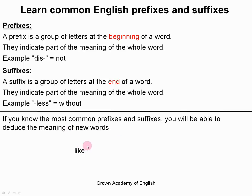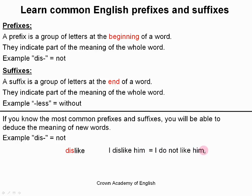For example, I am sure everybody knows the word like. I have a friend. I like him. Okay? So if you know that the prefix dis means not, then immediately you know what this means, don't you? We now know that I dislike him means I do not like him. So if you learn dis equals not, then if you see this word, you don't even have to look in the dictionary. There's no need to look in the dictionary. You know that this means I do not like him.